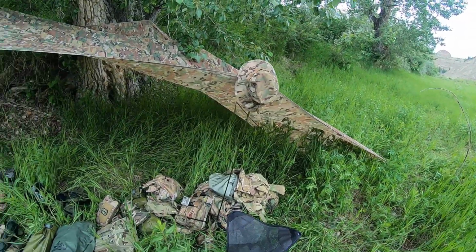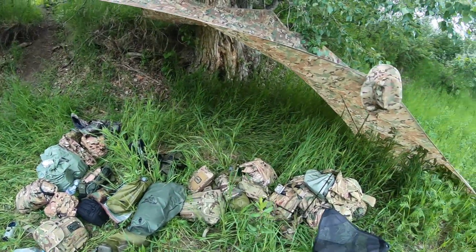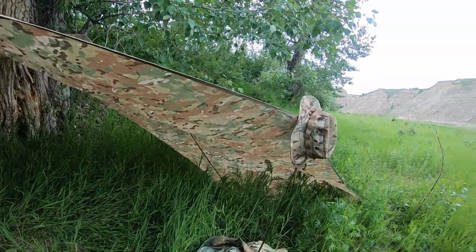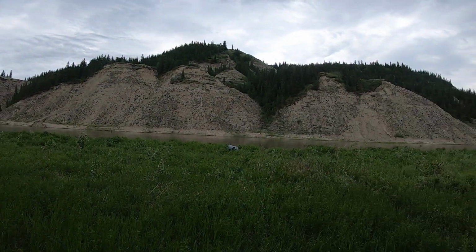Well, our tarp is all set up now. We're pretty much ready to rock. This is all our gear for now. And it's just kind of starting to rain. Anyway, found a good spot. Beautiful scenery.